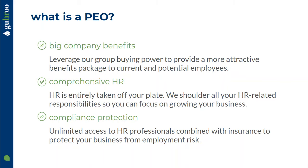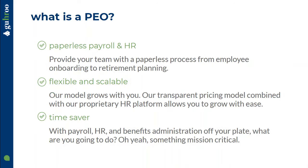We also provide comprehensive HR. That means HR is entirely taken off your plate. We shoulder all of your HR related responsibilities so you can focus on growing your business. And we provide compliance protection, not only when it comes to the unlimited access to HR professionals, but we even combine that with employment practice liability insurance, EPLI, to help protect your business from other employment-related risks.